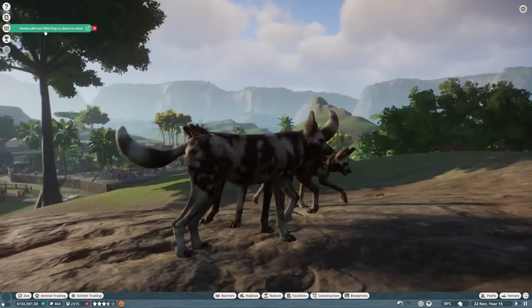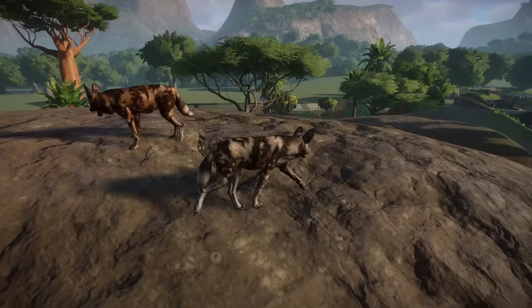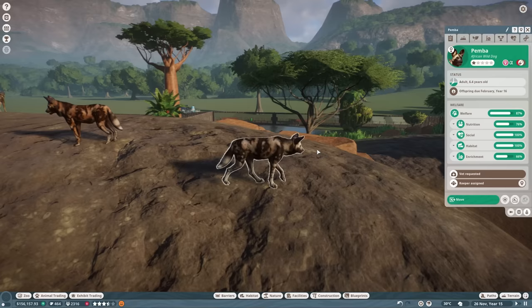Oh, we got our first dogs mating. Oh, they're beautiful colors. Look at the difference. We've got a much more brownie one and a much grayer one. It's going to be beautiful babies. Did it work? It was very quick. Yes, it did. Very nice.